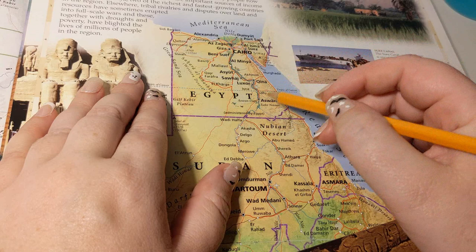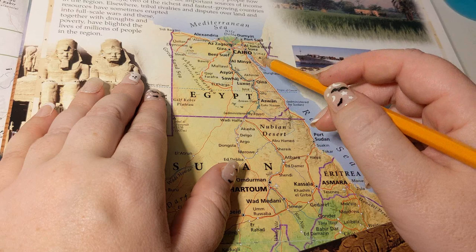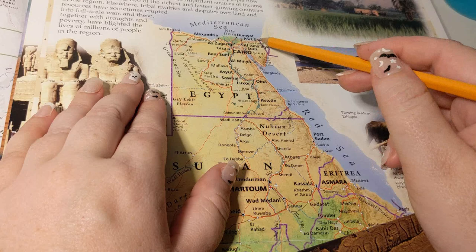In 1967, after a tip-off from the Soviets that the Israelis were going to attack Egypt, Egypt decided to attack first. And this was known as the... Oh no, that was the Yom Kippur War. Sorry, that's coming up later. This was the Six-Day War. Egypt lost their territory in the Gaza Strip during the Six-Day War.